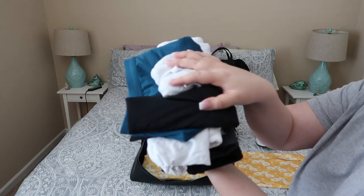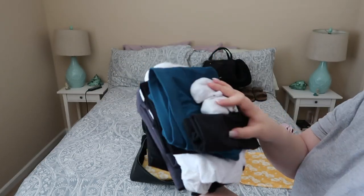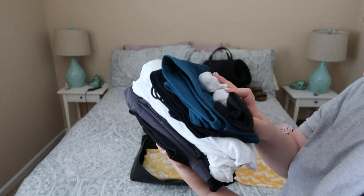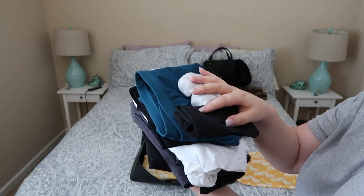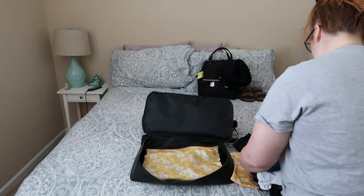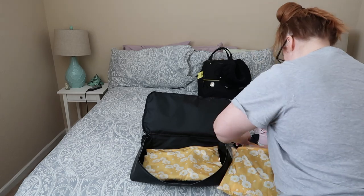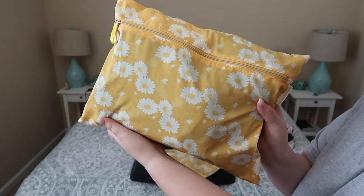I'm also gonna be bringing some extra travel clothes just to be safe. One of these outfits I may end up wearing on the plane, but I'll just have to wait and see. But these are just in case my luggage gets lost. I have backups of everything. I've got backup socks, backup underwear, shirts, bras, and leggings. And that all went into a little packing cube as well.